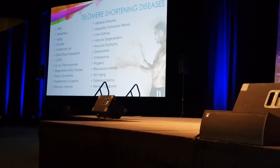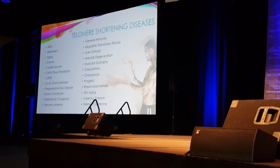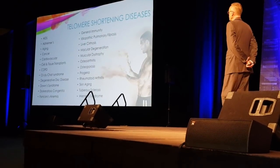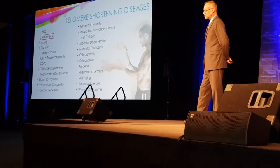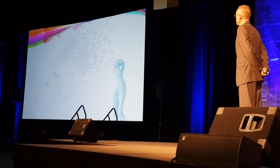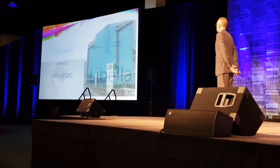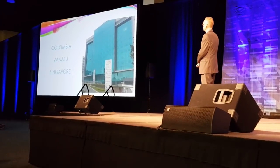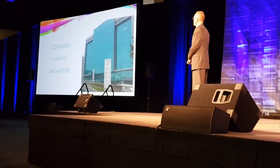This is a list of all the telomere shortening diseases that were published probably like 10 years ago. Now this list has gotten so long that I don't know of a single disease that's not connected to telomeres. But when you look at this list, the most dangerous thing on there besides aging is Alzheimer's. And so that's a disease that we should try to work on. Labella Gene Therapeutics is now doing an Alzheimer's disease clinical study. They have now set up labs, or are setting up labs, in Colombia, Vanuatu, spelled that wrong, sorry, and Singapore. They're very close to having everything ready.